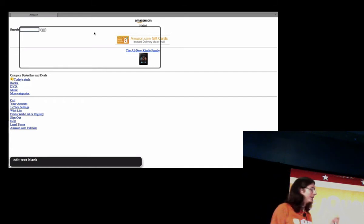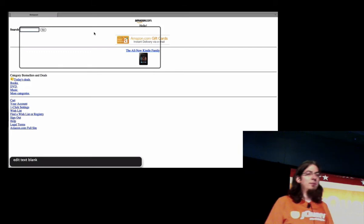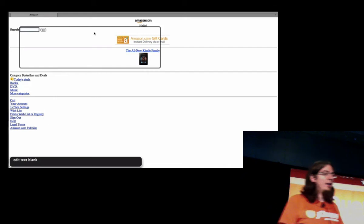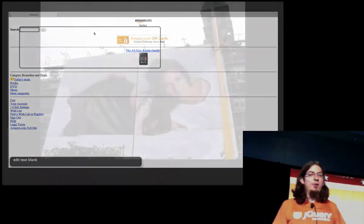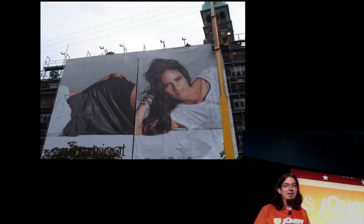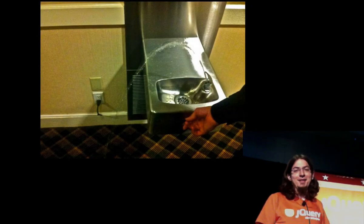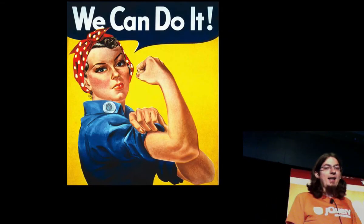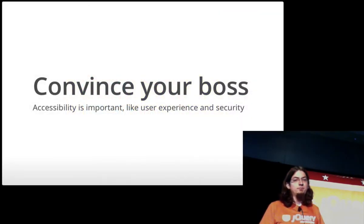The sad thing is that this page was actually specifically designed for screen reader users. I only found it because I was browsing the main website that they have with a screen reader. And there's plenty worse examples, sites that are even much worse than this. There's all kinds of broken, like this, or maybe like that. It seems like fun to use. So I think we can do better, and I want to show you how. And I want to give you arguments for what I dub convincing your boss.